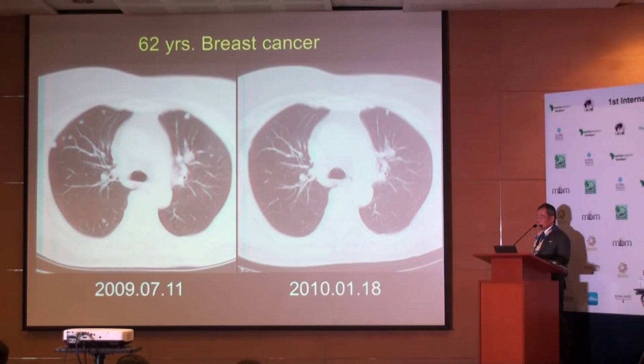This slide shows breast cancer. This is my case. She had an operation, but 2 years later, lung metastasis was found, and she received 50 grams of IV vitamin C once a week. She came from 160 kilometers away from my clinic, once a week. And almost 5 months later, the lung metastasis, mostly consolidated anyway, disappeared. Now in 2017, she is free from cancer.